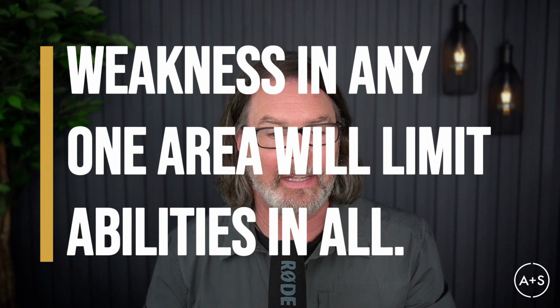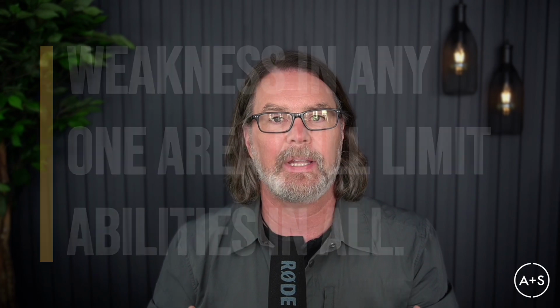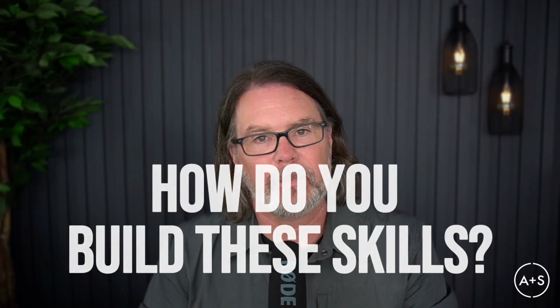Your skill as a data strategist is only going to shine if you can collect enough data to have meaningful, deep insights. And you're only going to communicate those meaningful, deep insights if you have the ability to design them in an effective way. Indeed, weakness in any one area will limit your abilities in all three. So as a data strategist, if you want to be successful, it's important to focus on these three skills, but build them all in balance. So how do you build these skills?